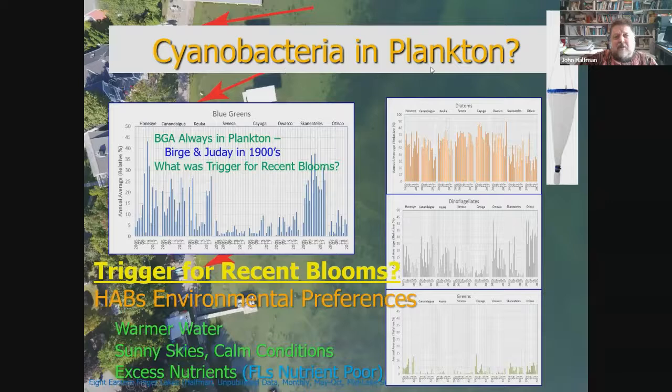So to try to figure out why we have these blooms in these lakes, I've been trying to look at some of the environmental preferences for blue-green algae or cyanobacteria. One of them is they like warmer water.